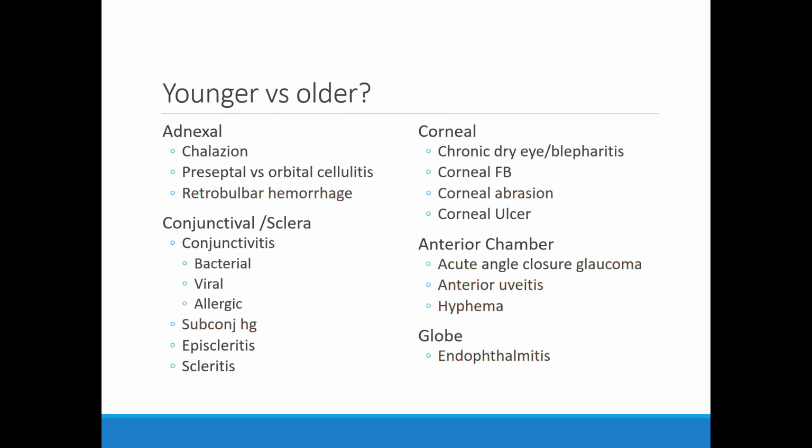Now, I don't know which one he highlighted, but if you had to point out which ones you'd see more in a younger population, what would you say? Chalazion, preseptal and orbital cellulitis. Yeah. Conjunctivitis, most likely viral, but could be all of them. Corneal abrasion, yeah, as well, younger. Uveitis as well.